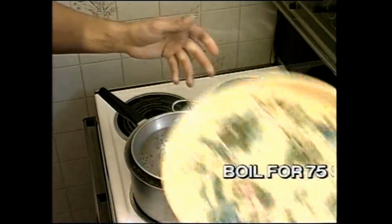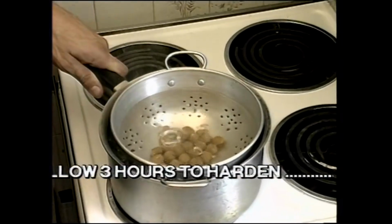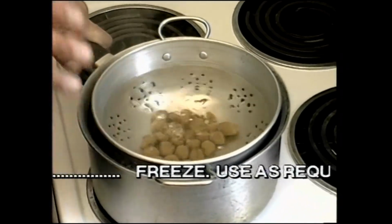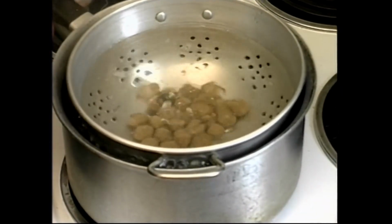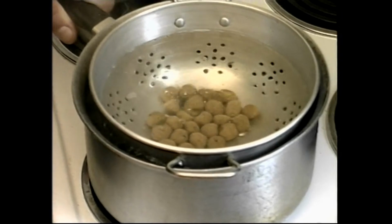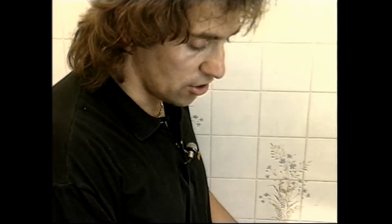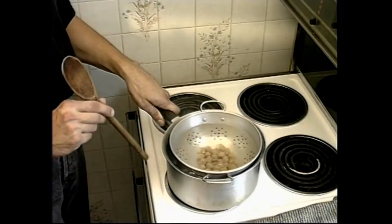Don't add too many boilies, or you will find that with the boilies being cold and the water being hot, the temperature will drop and the baits won't boil properly. This recipe that I'm using here, there's a boiling time recommended of 75 seconds. One thing I would say is that as the baits are being boiled, just give them a stir round like that, and that stops them sticking together.